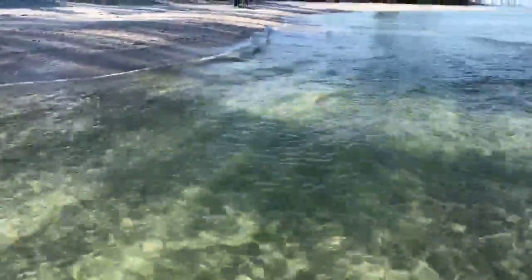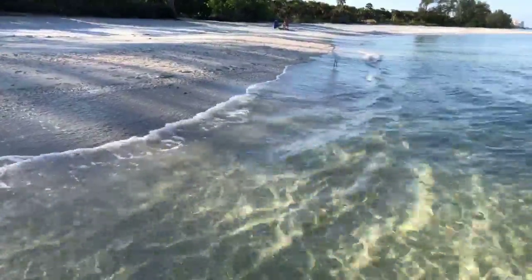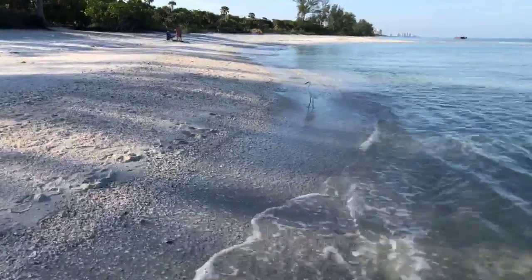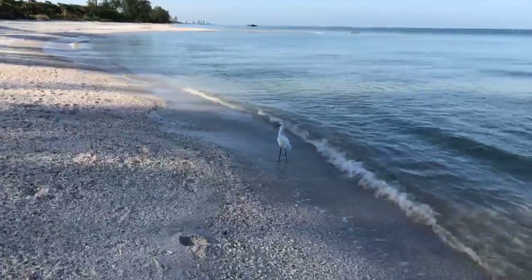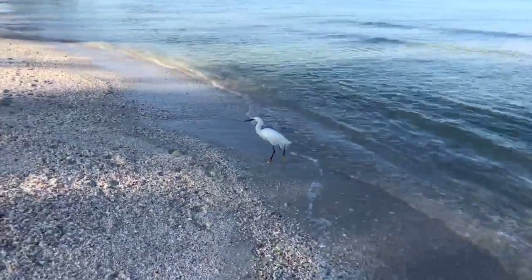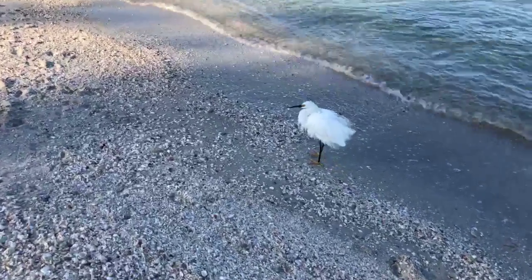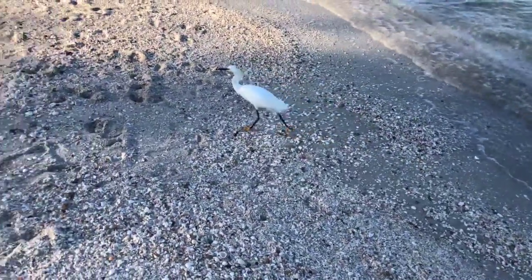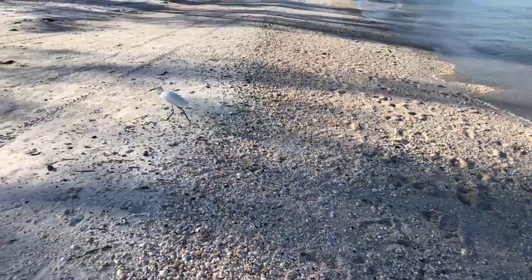Looks like our little friend, the little snowy egret, over here again this morning up on the beach. Him or her, I don't know who or what it is. See the little snowy egret there? We've seen it in the same place, pretty close to the same spot every morning, the past couple mornings. Fluffing up there for the camera. Beautiful, beautiful little birds. That's the same one that I posted the picture of yesterday.